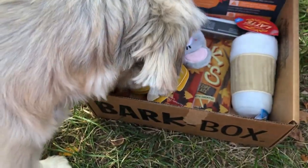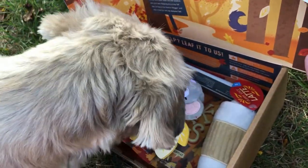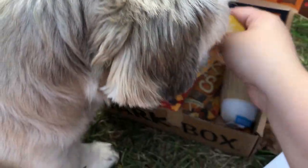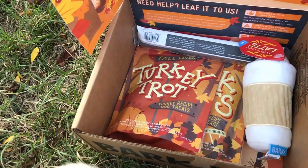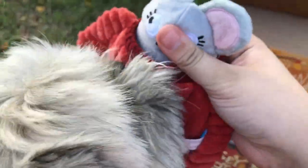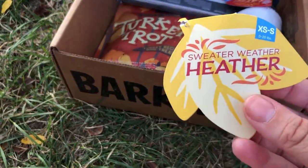Oh, what are you going to pull out? What are you pulling out first? Want that one? Oh my goodness, Mommy just can't stop. Oh, it's got a squeaky squeaker. Alright, go explore that while we look at the tag.